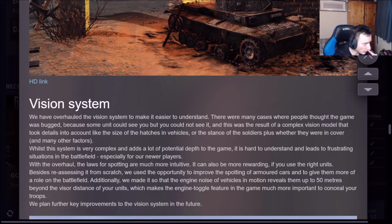So we have overhauled the vision system to make it easier to understand. There were many cases where people thought the game was bugged, which was true. I thought it was kind of bugged because some unit could see you, but you could not see it. Yes, that is something that did happen. That happened to a lot of my troops, and it was very annoying, and it just didn't make sense how they could see me and I couldn't see them, and it just didn't add up. So I'm very glad they're bringing it to their attention now.